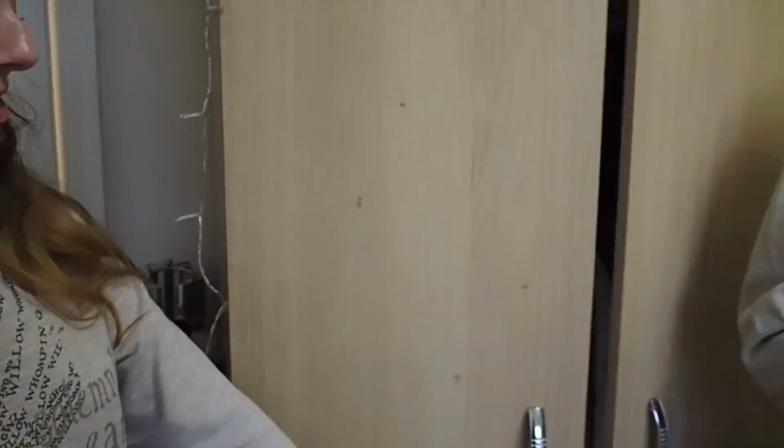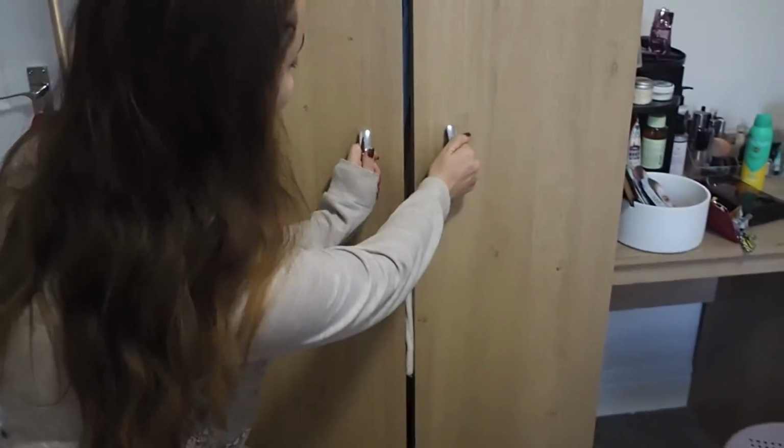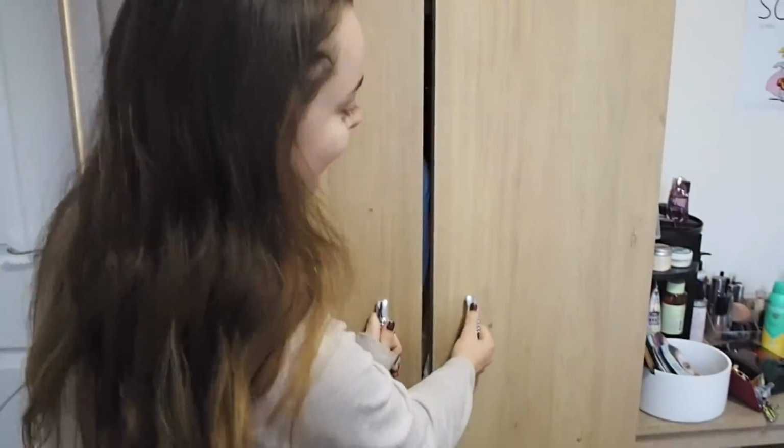This is a poster I got. Yay. This is the wardrobe. Oop, we've done it shut. There's too much stuff in it. Oh, that's funny. You literally look, open it. Oh, come inside. Yay. Then this is the makeup.